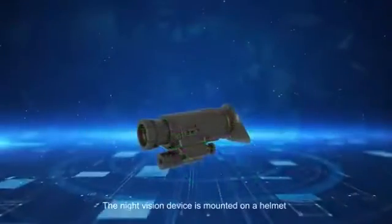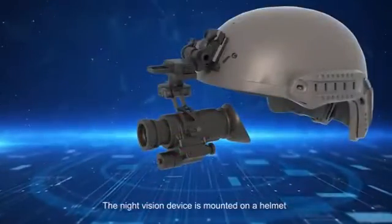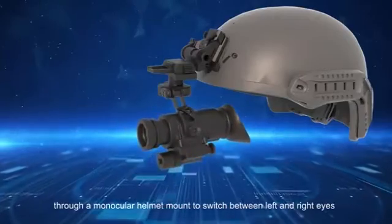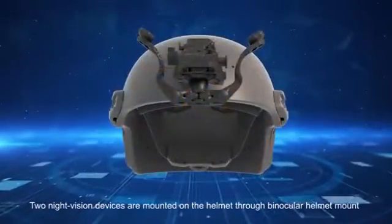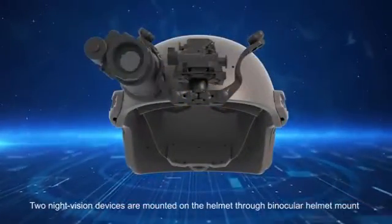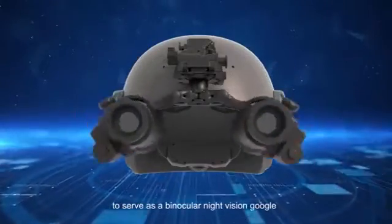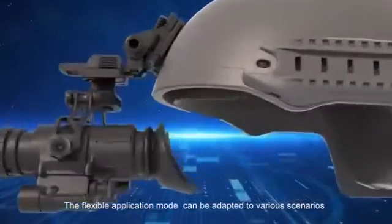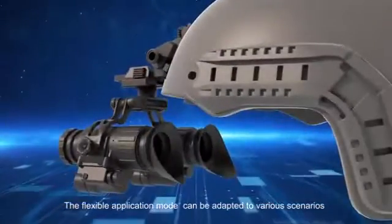3. The night vision device is mounted on a helmet through a monocular helmet mount to switch between left and right eyes. Two night vision devices are mounted on the helmet through a binocular helmet mount to serve as binocular night vision goggles. The flexible application mode can be adapted to various scenarios.